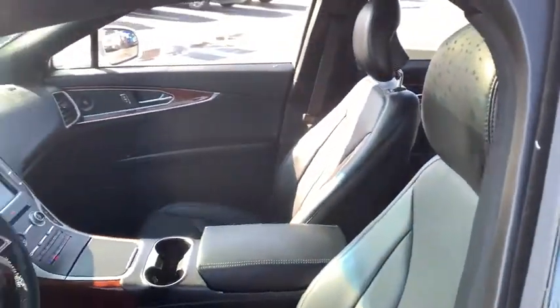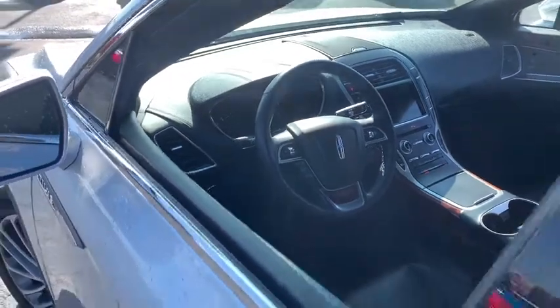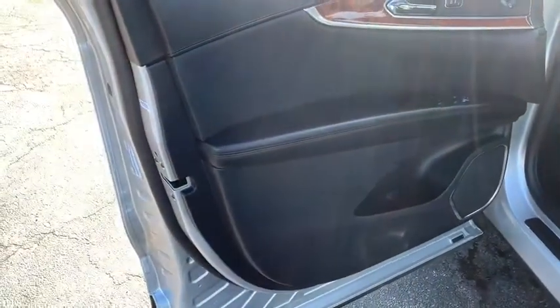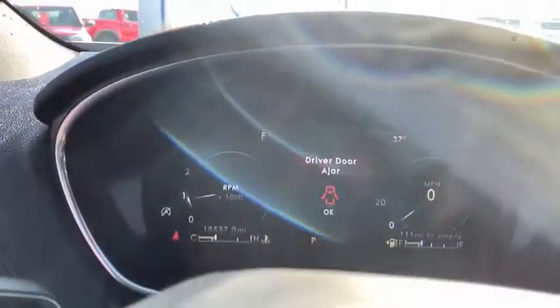Power liftgate, navigation system, traction control, power passenger seat, leather-wrapped steering wheel, dual airbags, alloy wheels, power steering, four-wheel disc brakes, center armrest, active suspension system, CD player, electronic stability control, fog lights, compass, security system, power windows, heated steering wheel, trip computer.